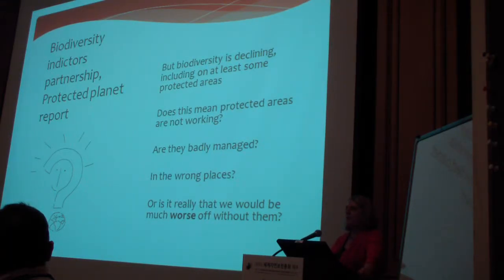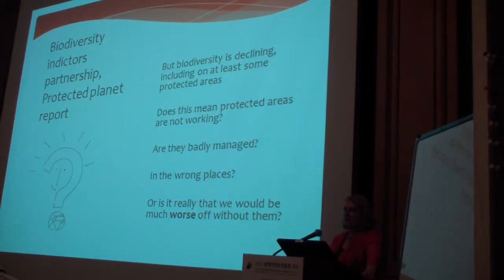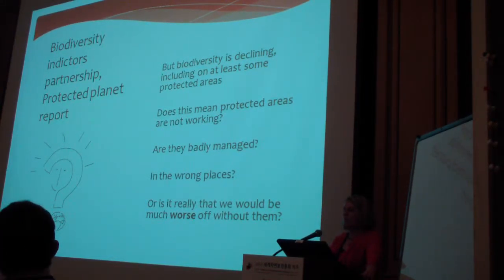However, both the Protected Planet report and the Biodiversity Indicators Partnership show that in spite of the increase in protected areas, biodiversity is still declining. And it's certainly declining, at least in some protected areas. I would certainly argue not in a lot of them, but in some. And so the questions are increasingly being raised. Does this mean protected areas aren't working? Are they badly managed? Are they in the wrong place? Is it investment that's actually worthwhile, or are we barking up the wrong tree completely? Or is it that protected areas are working, but in spite of our best efforts, we can't hold the front of biodiversity decline?